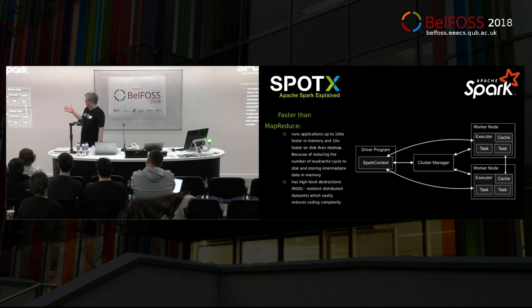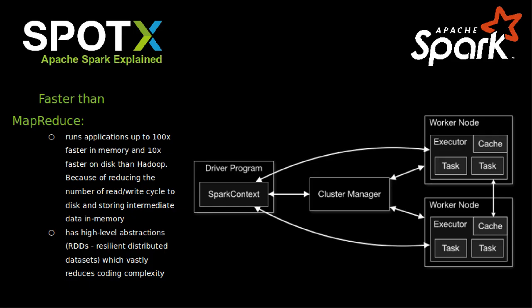Whereas Spark introduces the idea of resilient distributed data sets, or RDDs for short. And that means you can essentially treat your data as if it exists in one place, as if it existed in one file. And you can apply counts, you can apply sorts, you can do whatever you want, and it only requires a few lines of code. So Spark is written in Scala, and so that's what we all write in, but you can also write in Java, and it also supports Python. So that's all well and good.